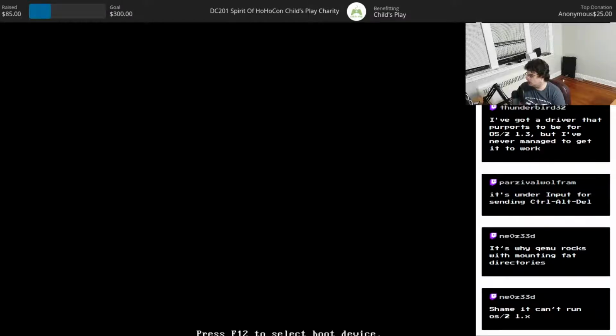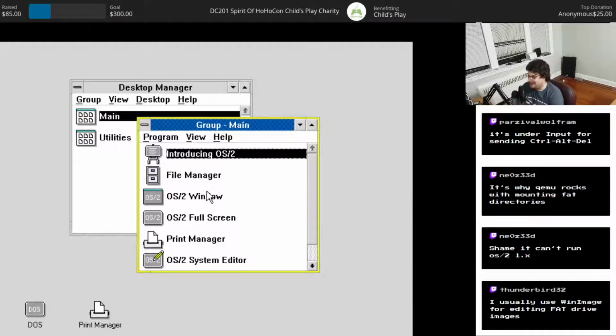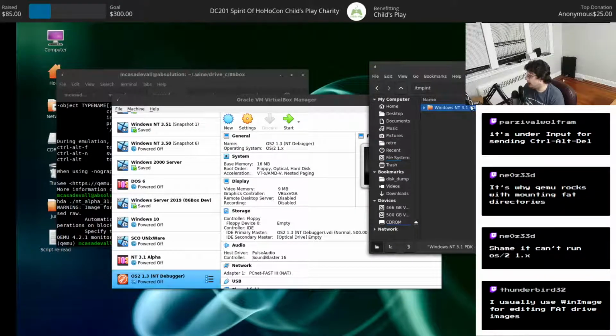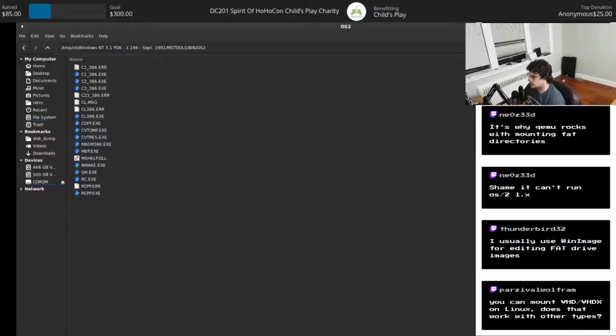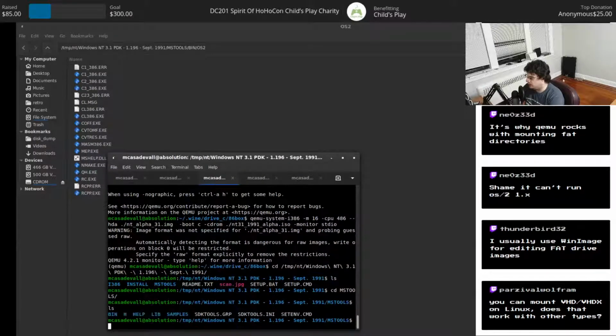All right, and then send Alt-Control-Delete. Man, I like that boot speed. So, all right. Obviously, we made it in. So, I'm going to shut down the machine because we need to do some stuff under the hood. If we go back to the PDK, what we need is the OS2 debugger. Where is that debugger? I want to see if these examples are OS2 binaries or if there's something else.